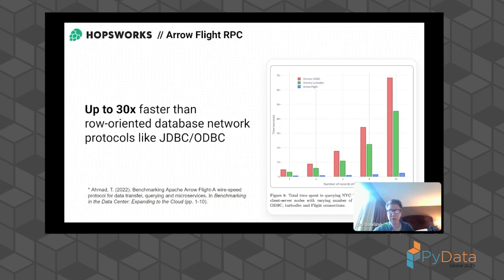So we looked at some of the benchmarks that are out there, and there are some very interesting ones. This is from last year, 2022, where they showed a 30x improvement over JDBC and ODBC for reading from the New York taxi data set. This is done by Dremio. And we can see that here blue is the Arrow Flight time taken to read the data from a columnar format to another columnar client.